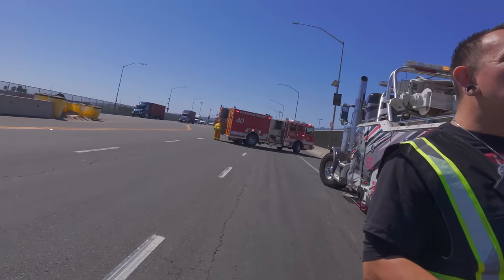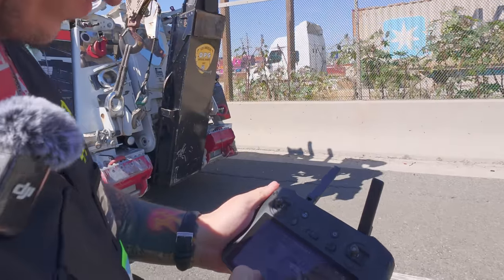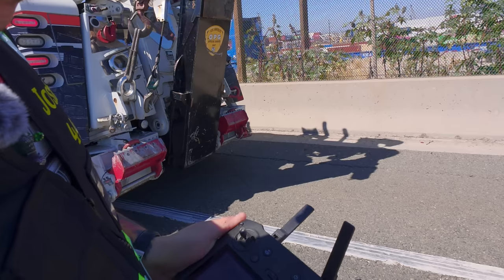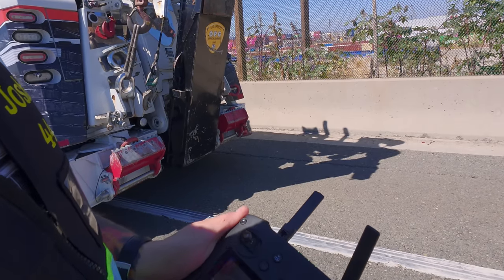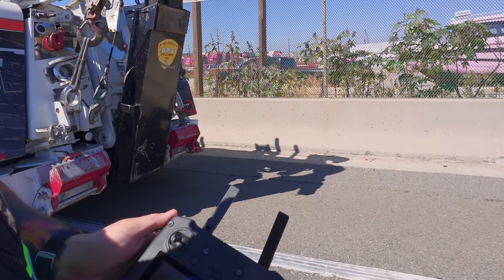You got it? Dude, I was doing a little narration, so I was off to the side, but I caught it. So I was gonna do a walk around on the side so I can talk about the dimensions and how heavy it is. Check this out.